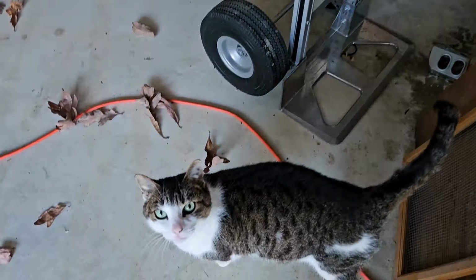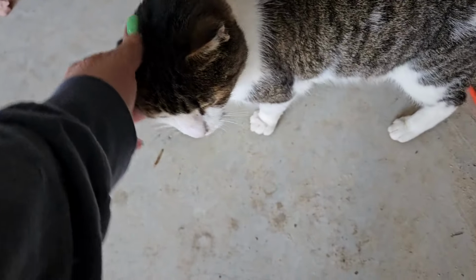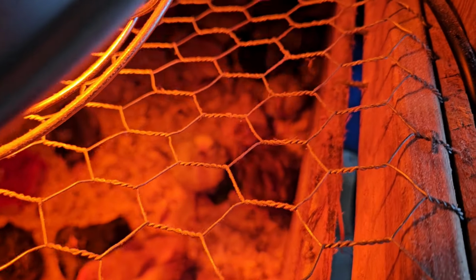Well, hi, Lulu. Does Lulu need some attention? Hi, baby. Hi, Lulu. Y'all, she keeps bringing us mice. She's a sweet little kitty. I'm just allergic to them, so she can't stay inside.